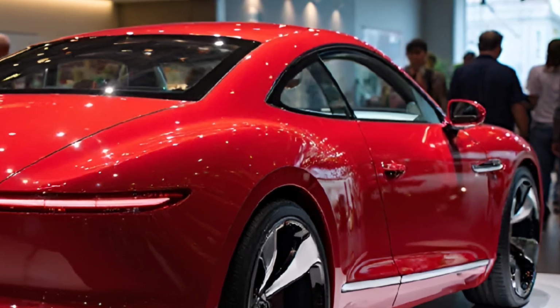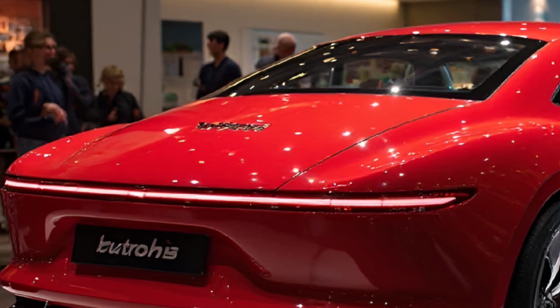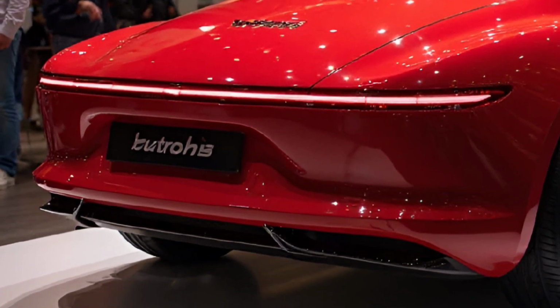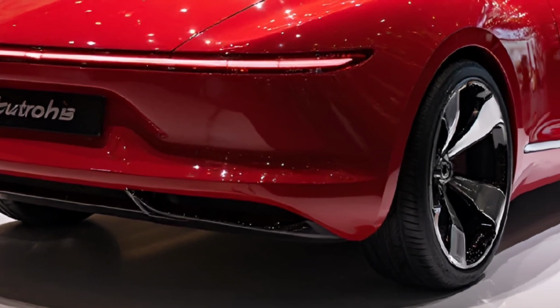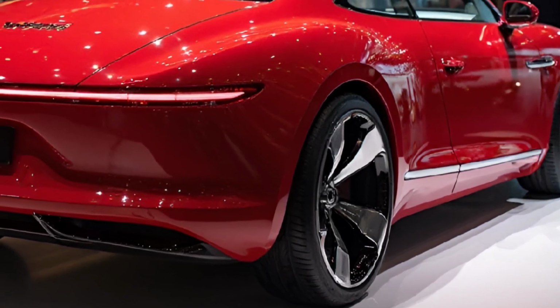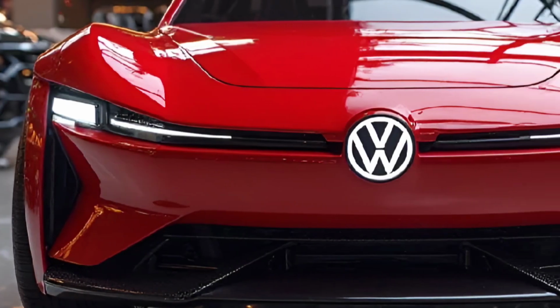Range anxiety, not a problem here. The 2026 Karmann Ghia is expected to come with an 82 kWh battery, giving it a range of around 300 miles on a full charge. And with Volkswagen's fast charging system, you can juice it up from 10% to 80% in about 25 minutes. So whether you're cruising around town or taking it on a long drive, this car is built to keep up.